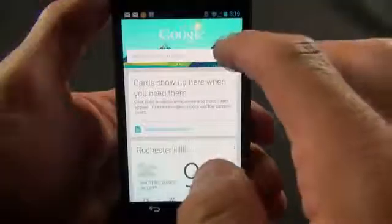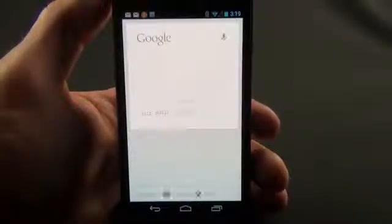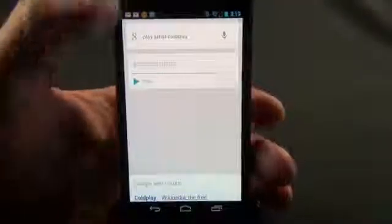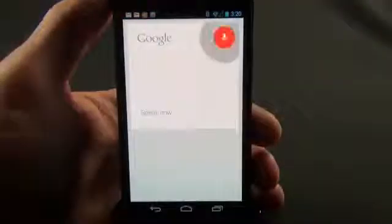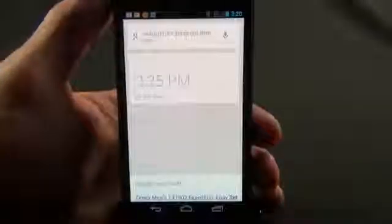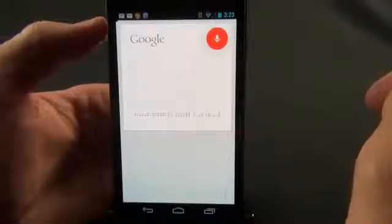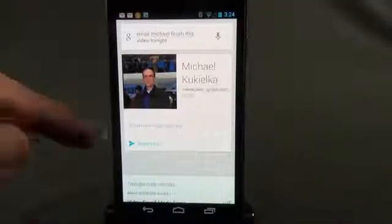You also continue to have Google voice actions, such as play artist, Coldplay. Playing request. So it's going to give me some time to cancel that request, or I can hit play and let it jump right to it. Other voice actions include set an alarm for 5 minutes from now. Setting alarm. And I'm going to cancel that for now. Email Michael, finish this video tonight. So as you can see, I have my contact information along with the body of my email, and I can go ahead and send it off.